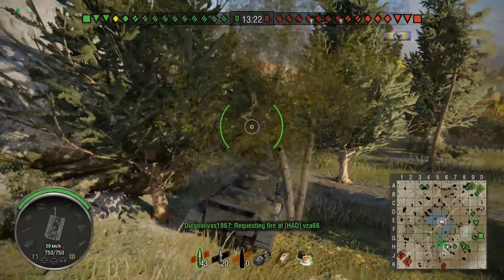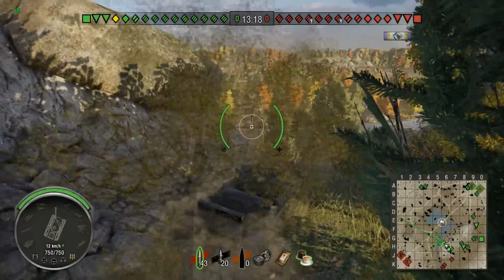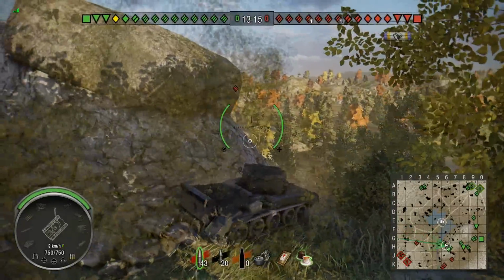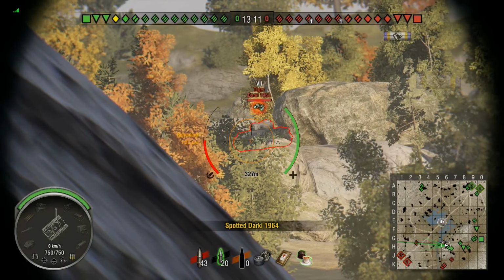I'm still struggling to get to grips with it myself. I'm doing okay. My circle strafing skills are a little bit lacking at the minute, but hopefully this tank is going to get me practicing again.